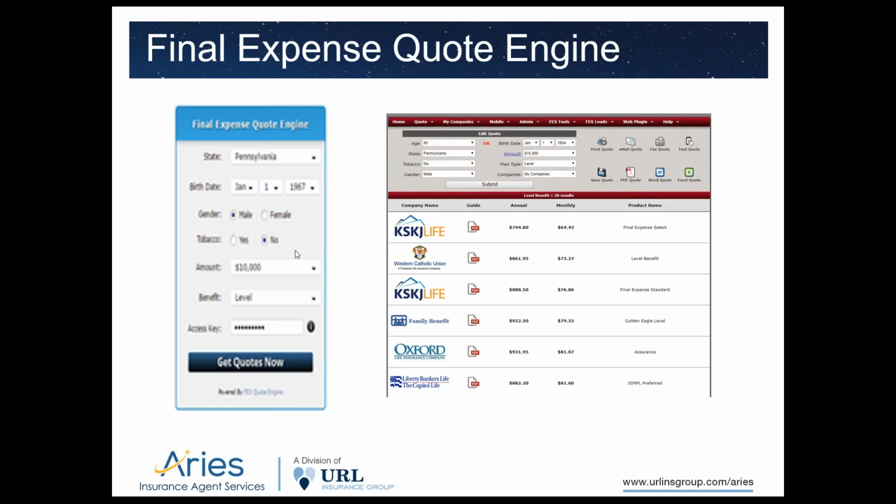and that's where you're going to put in the state, and I know it's blurry, the date of birth, the gender, tobacco use, yes or no, the amount of coverage, and a level, graded, modified, guaranteed issue. That's where you change that benefit level. You do not need to do anything with the access key, and then you click on Get Quotes Now.